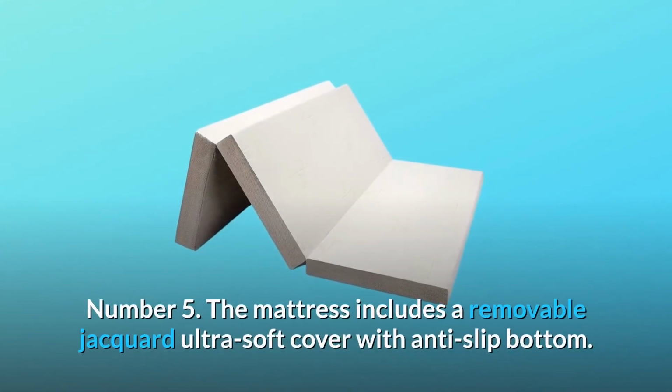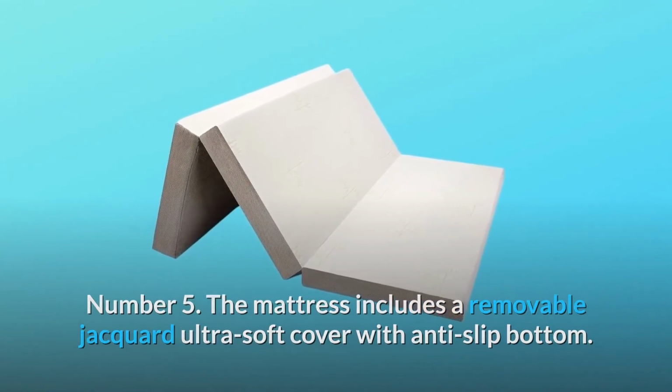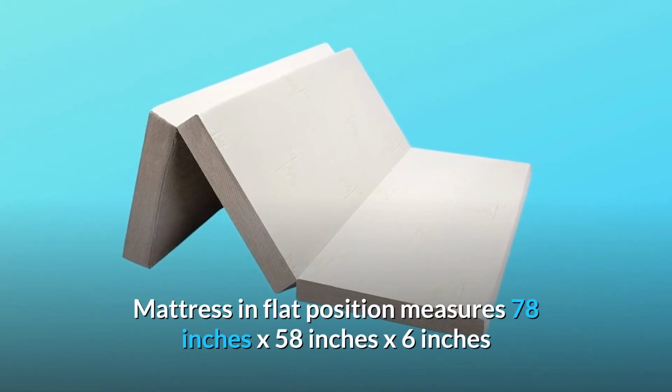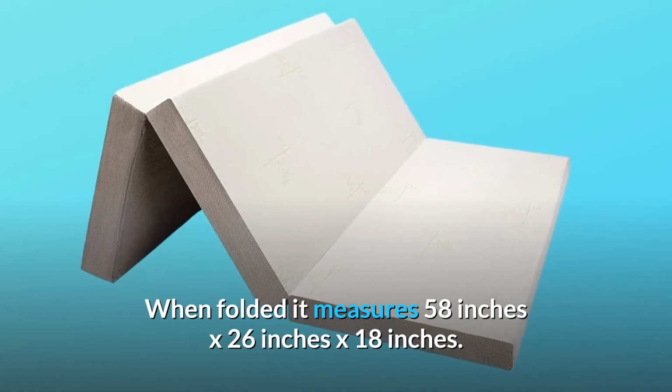Number 5. The mattress includes a removable jacquard ultra-soft cover with anti-slip bottom. Mattress in flat position measures 78 inches by 58 inches by 6 inches. When folded, it measures 58 inches by 26 inches by 18 inches.